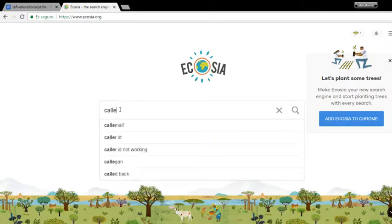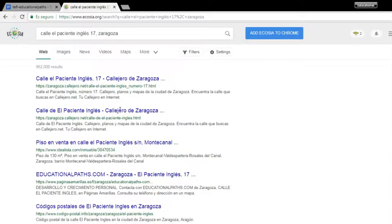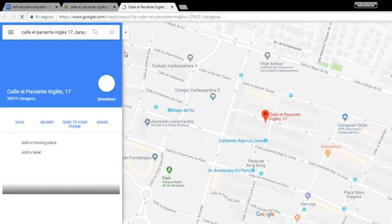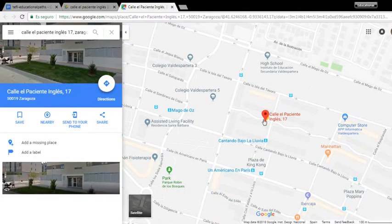Calle El Paciente Inglés 17, and then Zaragoza, and then you click enter, and then it goes into here. You can click directly into maps. It goes into Google Maps at the end, because Ecosia doesn't have the technology, but they do that, and that's it. So it shows in a map where we are.